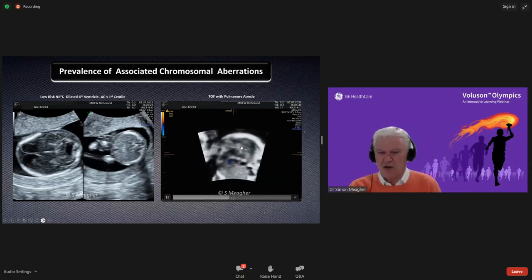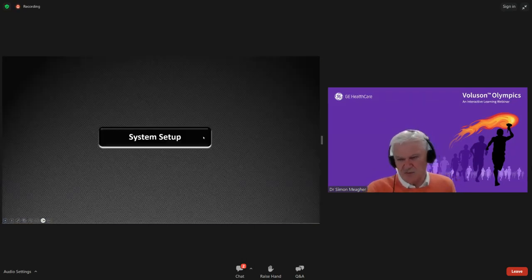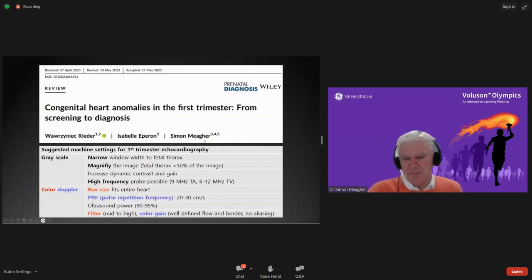So tetralogy of Fallot with pulmonary atresia, with the aorta sitting astride the ventricular septum. The importance there is understanding a higher association with aneuploidy. I'll finish up by saying you can read our review by Vavchi Ryder, who's published in our screening for congenital heart defects in the first trimester of pregnancy.